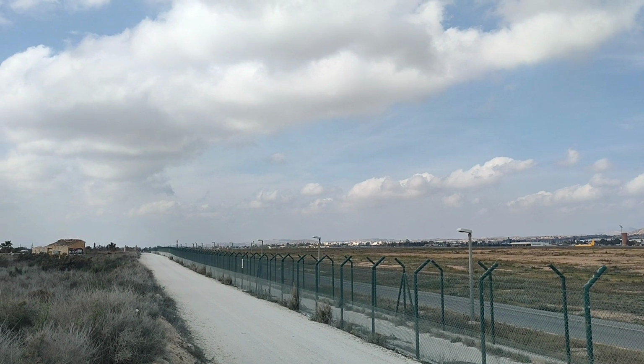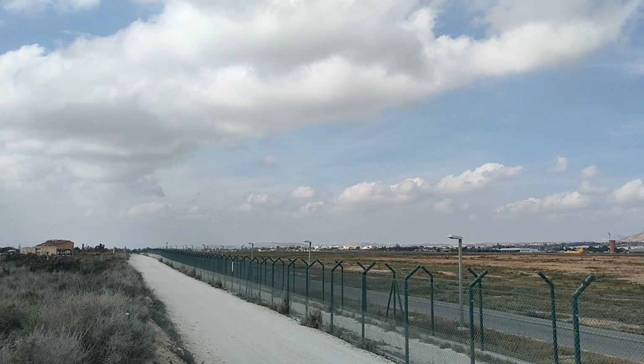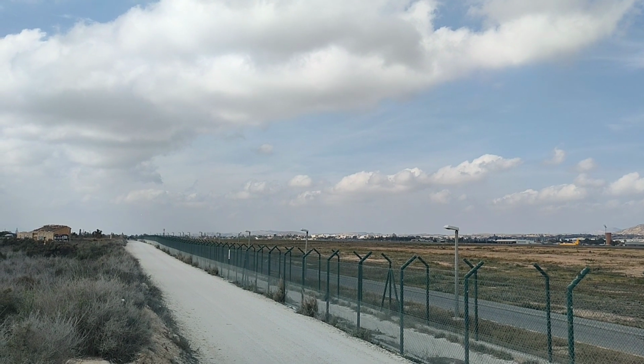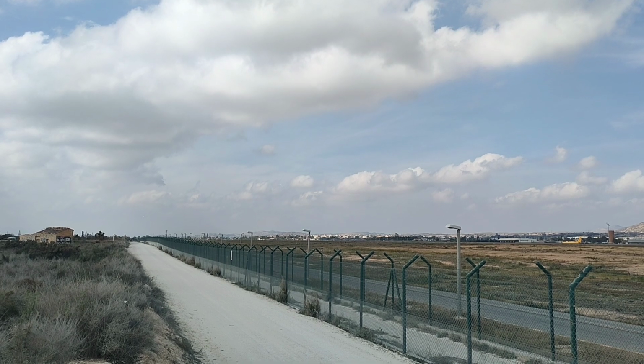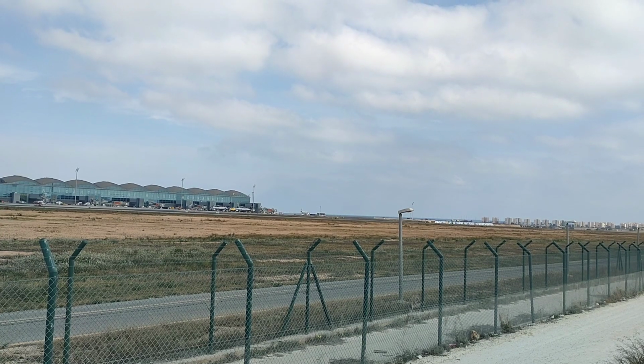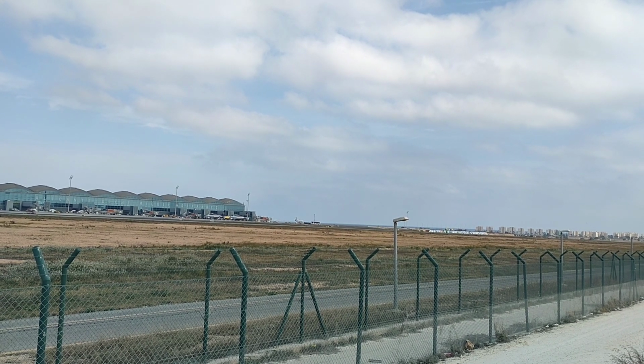The next one that's gonna take off, that's at the far end. It's jet2.com to Birmingham. And there's an Air Algérie from Alger about to land. You can see over there an Iberia being loaded with passengers.